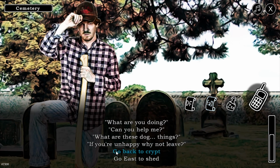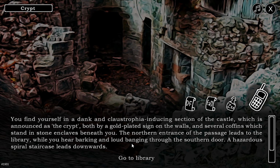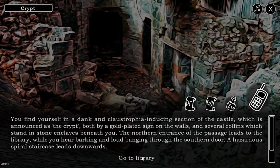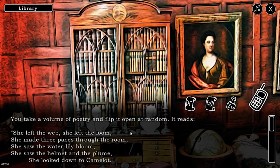So, I guess we go back to the cemetery, back to the crypt. We didn't get really anything that helps us with the coffins, though. I don't know why I started pressing X there. Let's go back to the library, and then maybe there's something in the book.